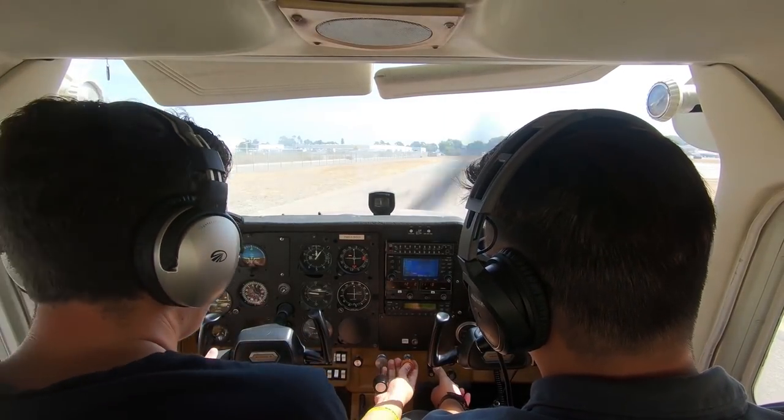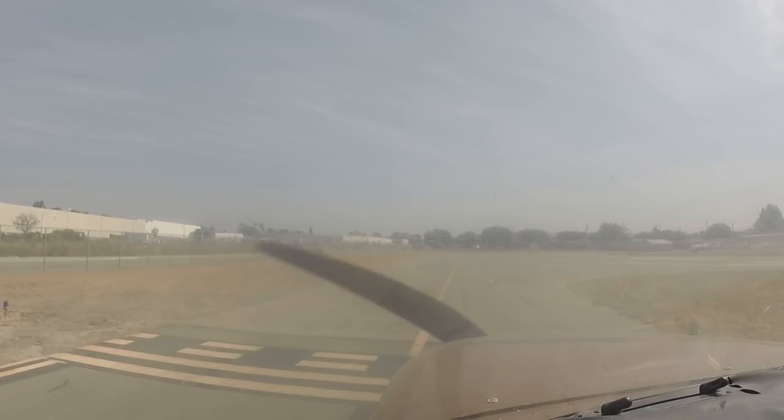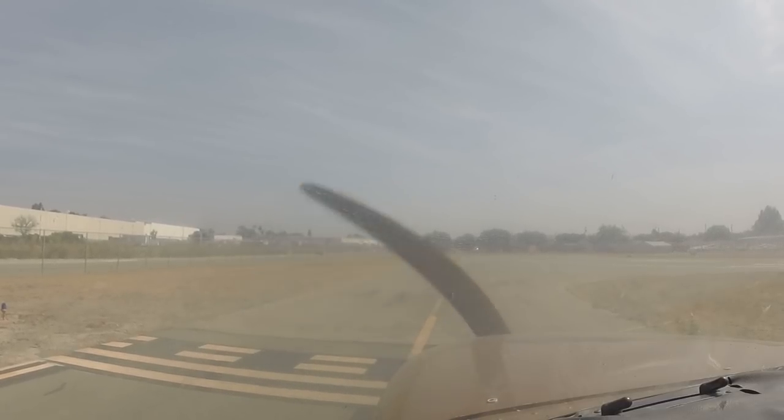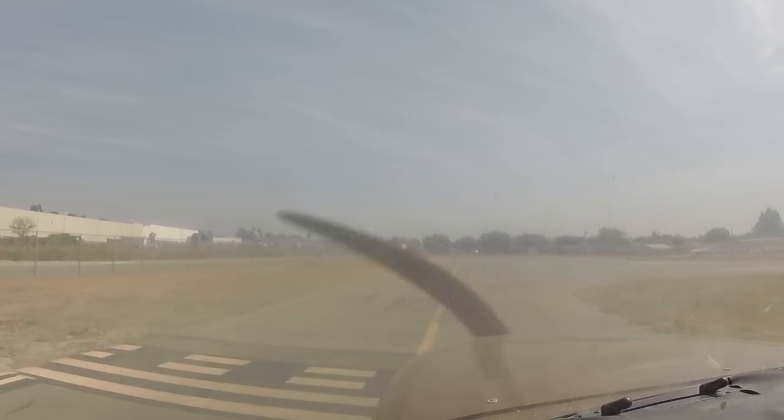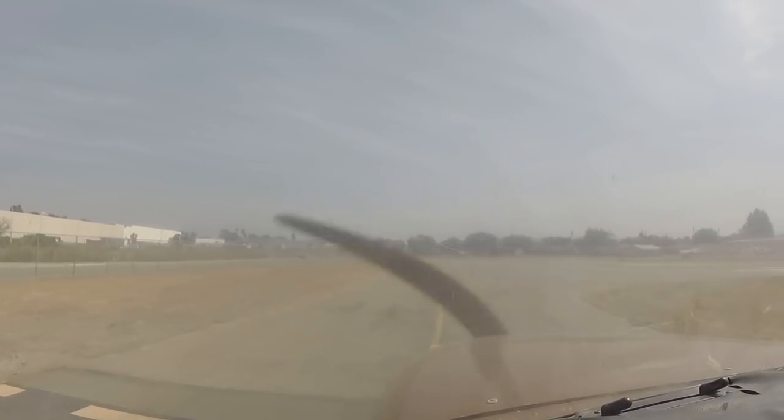Okay, set for takeoff. Okay, so jump both. Yep, start off. Elevator all the way back. Add a little bit of power to get yourself rolling. Does it take more to get rolling when your elevator's back like that? No.